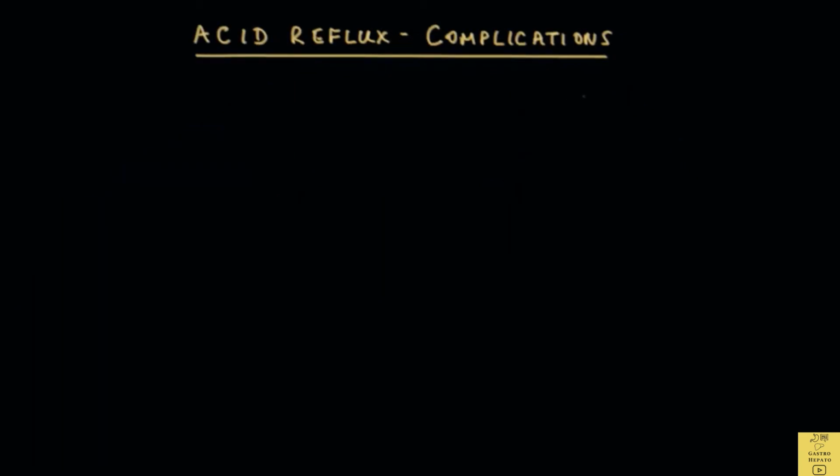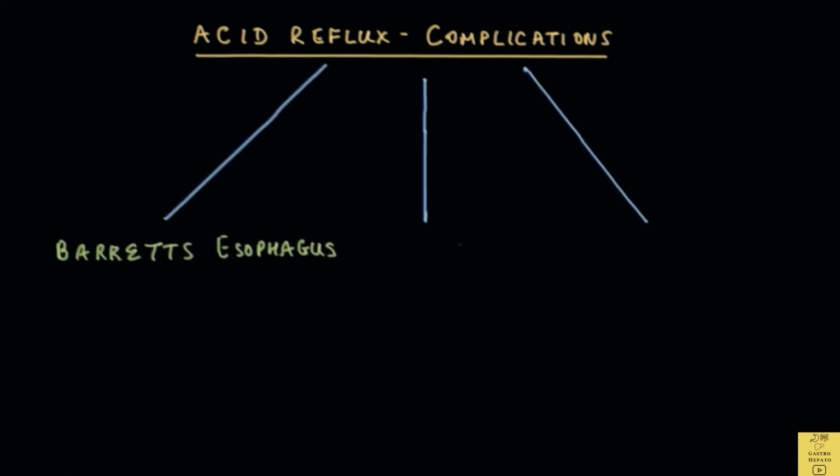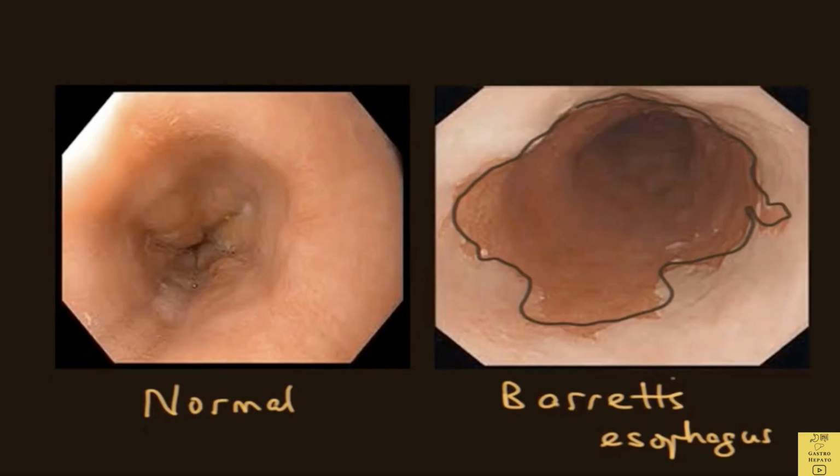There are 3 serious complications of long-standing untreated acid reflux. They are Barrett's esophagus, which is precancerous. On the left is a picture showing you how a normal esophagus looks at endoscopy. On the right is a slide showing you how Barrett's esophagus looks at endoscopy. The salmon-colored looking mucosa or lining is Barrett's esophagus.